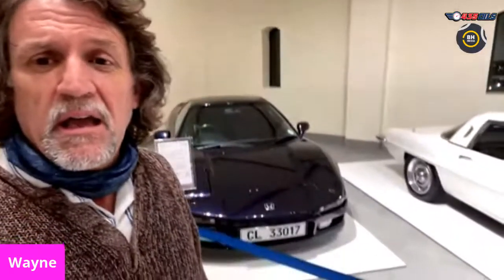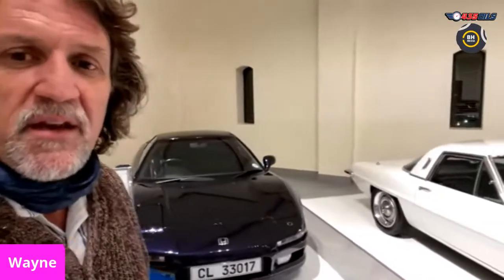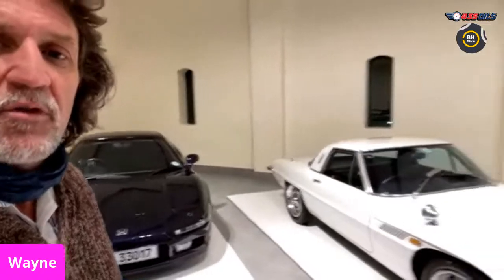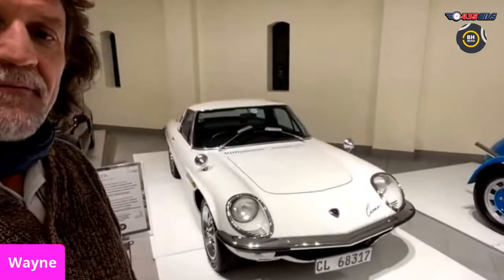But I think, again, it's been spoiled by the fact that they just built way too many of them. Honda then sold it to Acura, and they carried on building it, and they've just released the latest one. I just think limited numbers might have made it a much more desirable car than it is today.